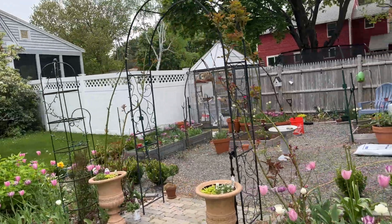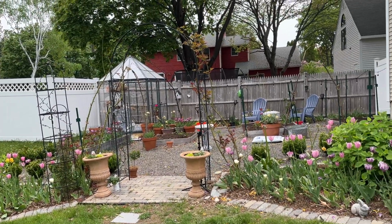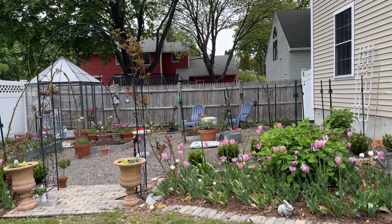And in these front raised beds, you saw that I finished planting up a bunch of gladiolas. I'm trying to do a succession planting every 2 to 3 weeks, planting roughly 30 gladiolas for the cut flower stand.